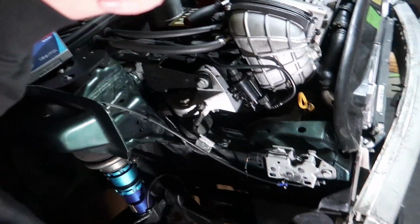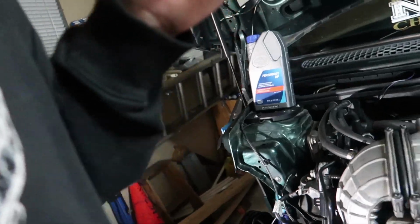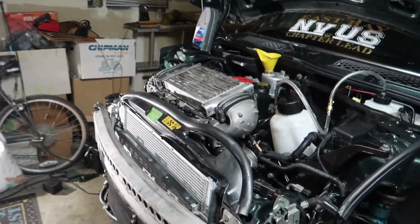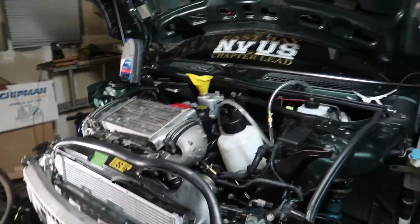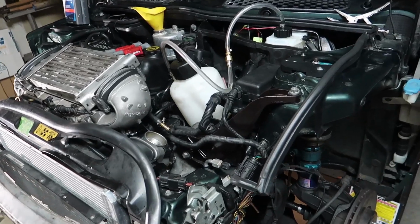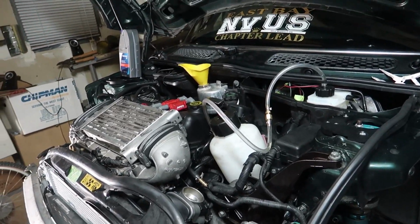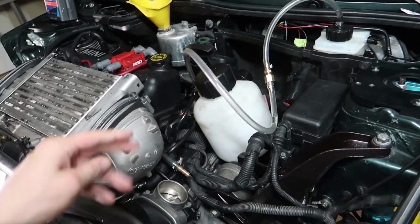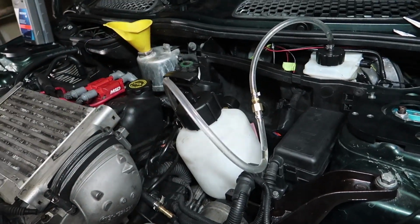So pretty much everything on the passenger side's bolted up, ready to go, except for the axle nut, and I can put those on. I just can't torque them down until I put the wheels on and get the car back on the ground. The only thing missing on the driver's side currently that I'm aware of is the intake system, and that's only missing because, well, I'm using that to hold the bottle right now for the bleeding, and I want to make sure I have enough room to do everything.